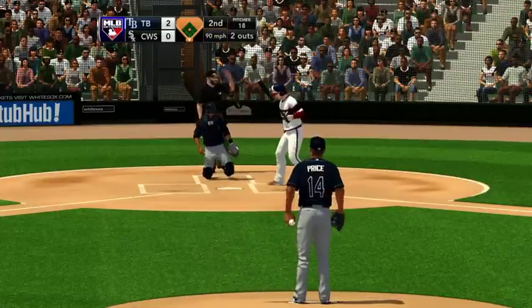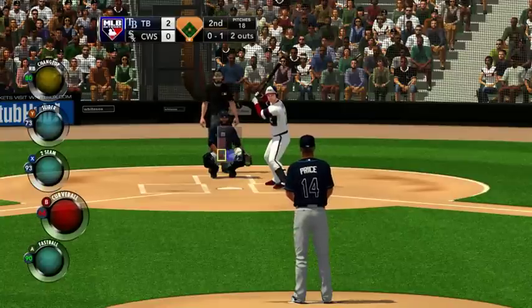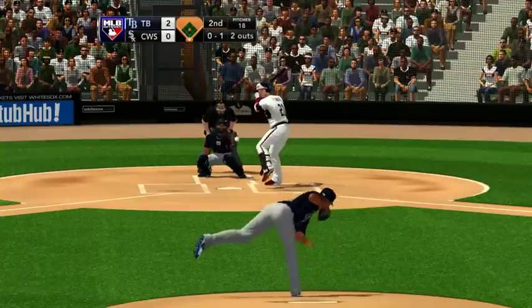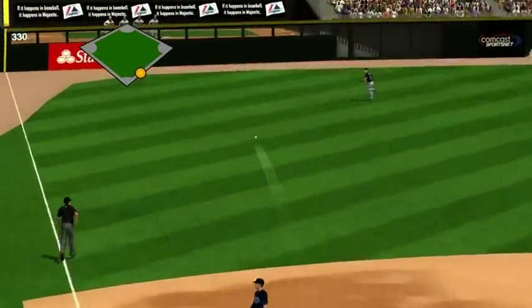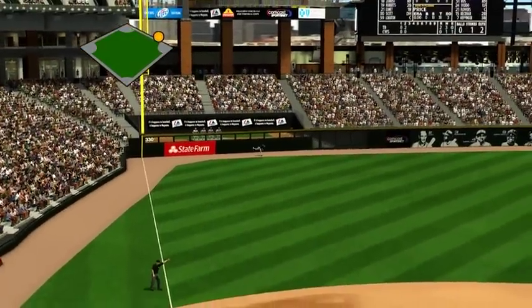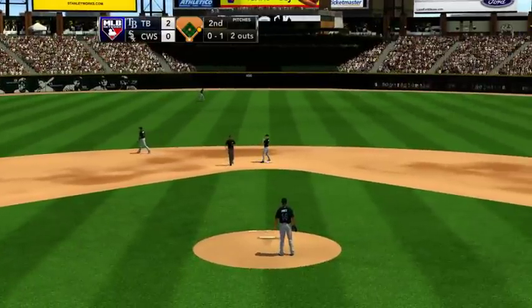Well, the way to keep the ball in the ballpark is by going down and away. It's the toughest pitch to drive. He executed it well. Here's the pitch. Swing and a line to left. And it's through. That's a base hit. And it's up against the wall. That's going to bring Gordon Beckham up.